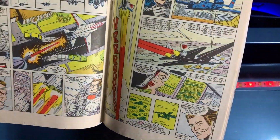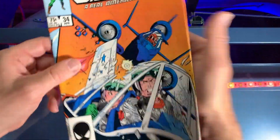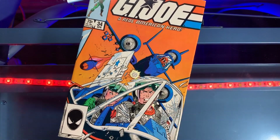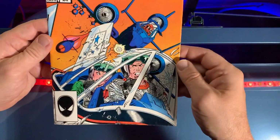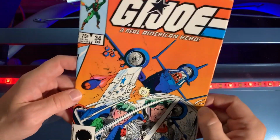G.I. Joe number 34. It's almost as good as G.I. Joe number 21, but with jets. Not quite as good as G.I. Joe. G.I. Joe 21 is still light years ahead, but I love this one. And you gotta love that cover, the Rattler blowing holes in the Skystriker.